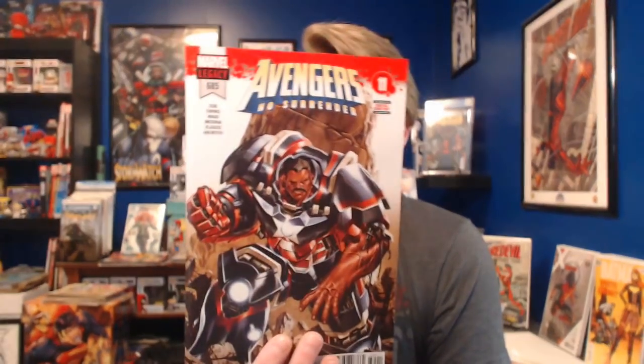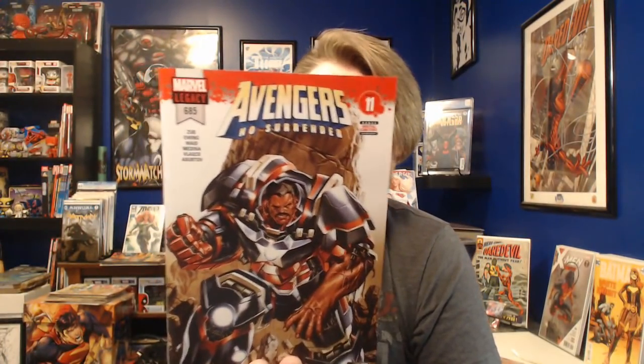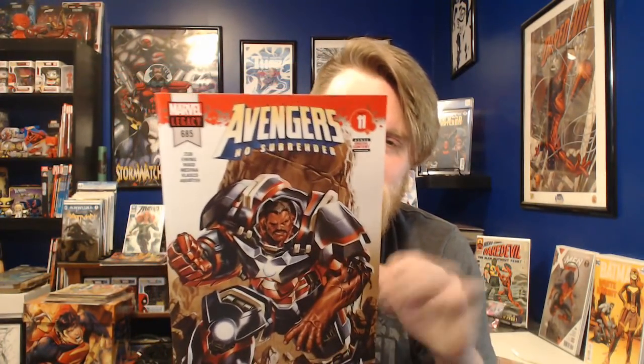And I think this is going to be the last issue of this one I get physically. I may continue to read it digitally. I probably will. But I don't know. Avengers 685. I've stayed on it how long now? 11 parts. There's only 5 parts left, but I don't know if I want to continue to have them. I'll just read them online, and maybe if the story gets way better, because we had the reveal last time.